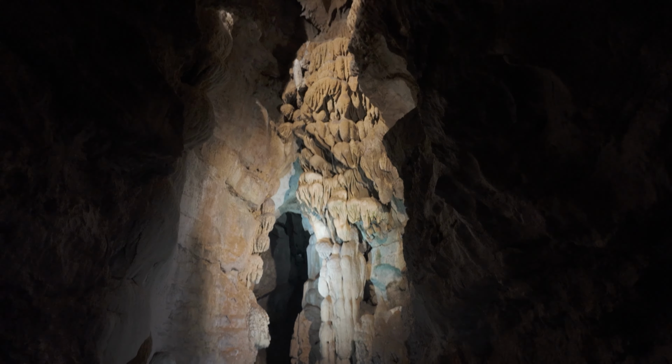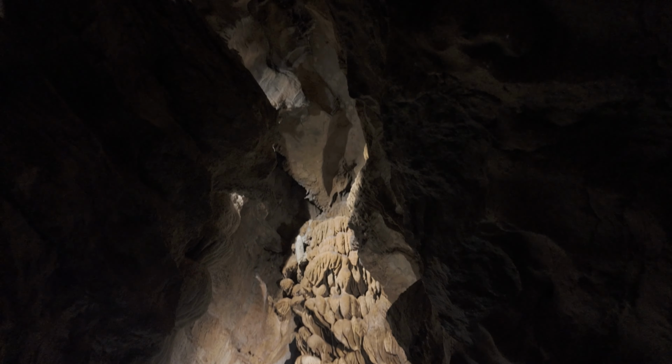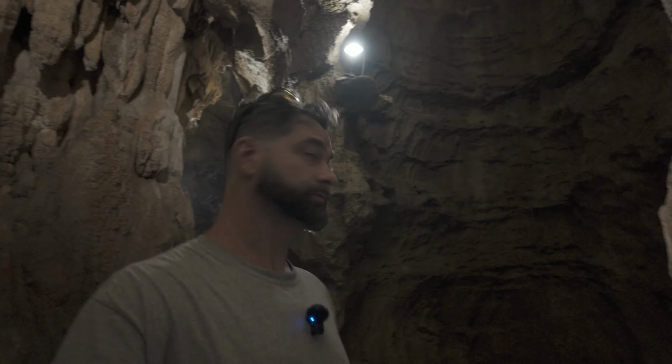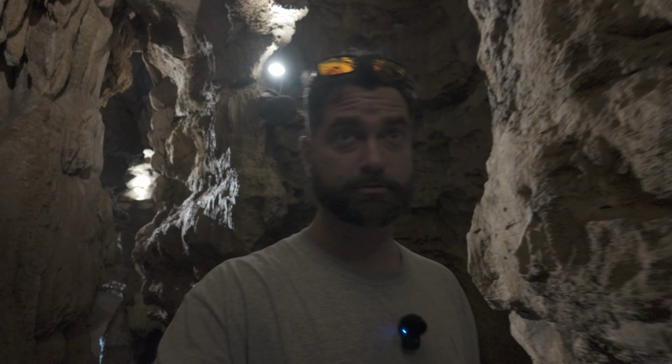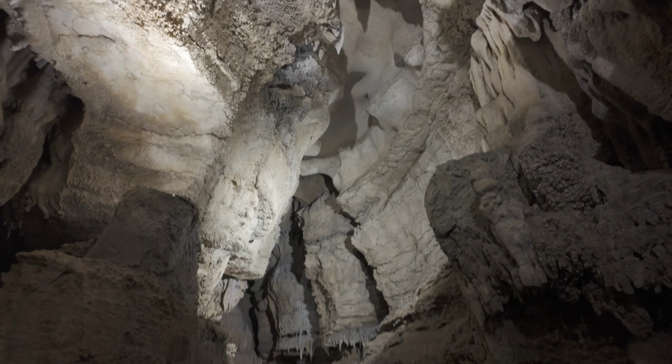So, this is my personal favorite formation here, up and up. Leaving this passage, we're gonna be walking through this little narrow staircase. It's like a castle you're going into. Pretty cool looking.